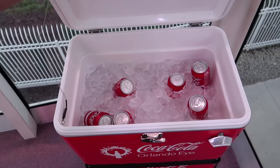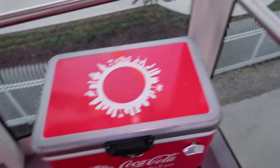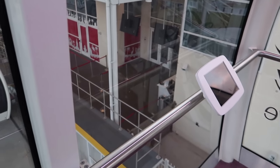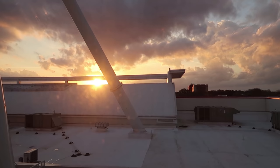Ooh, there's Cokes in here. I wonder if these are free. I mean, there's nobody in here telling me not to drink a Coke, but they were selling Cokes down there. Very interesting. I probably should have set the camera up over here for the time lapse of the sunset.